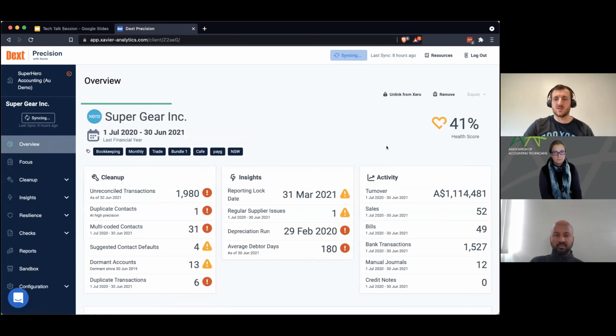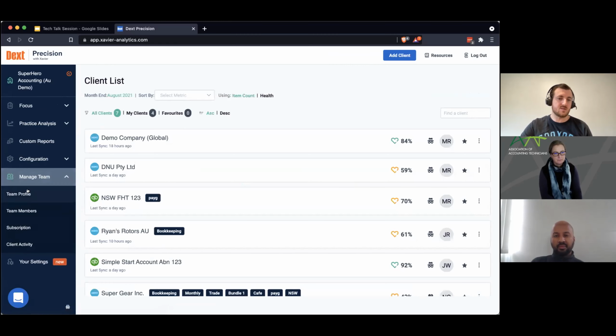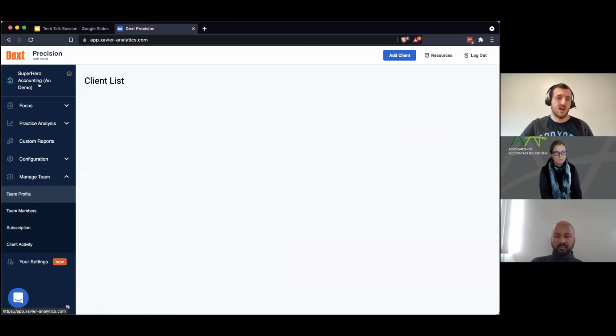But then, as I said, we can see all of this information really easily laid out. And if we wanted to produce this as a report as part of that quoting and prospecting stage, once that sync is complete, up on the top right-hand side here, we've got an export option. So you can export this out to a PDF, and we've made that white label. If I come back up here into the team management section, go into your team profile, you can upload a logo to the team profile, and that will then rebrand all of those PDF exports within the tool as your own. So you can use those potentially with clients.